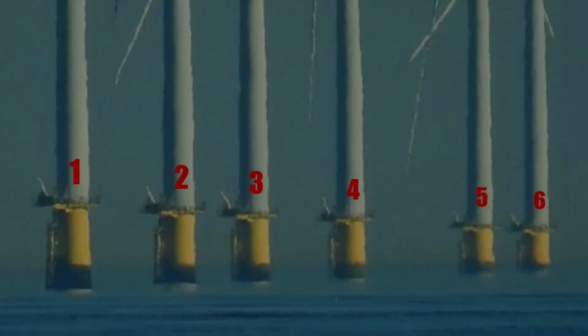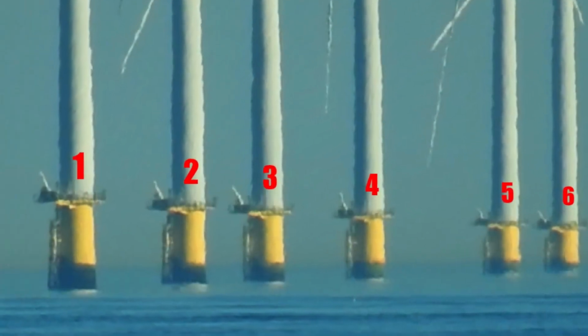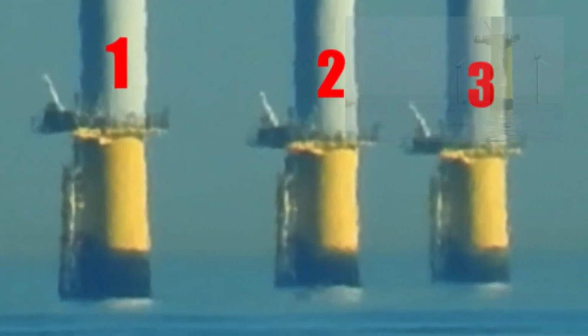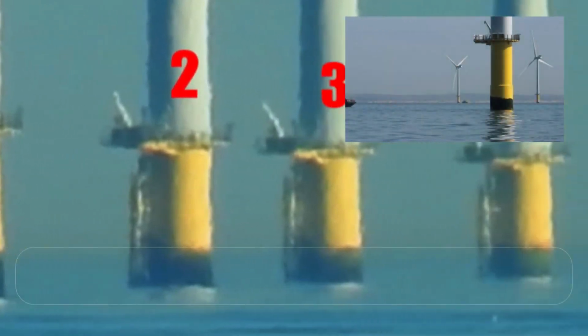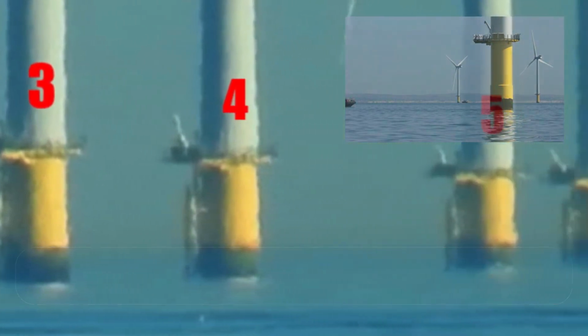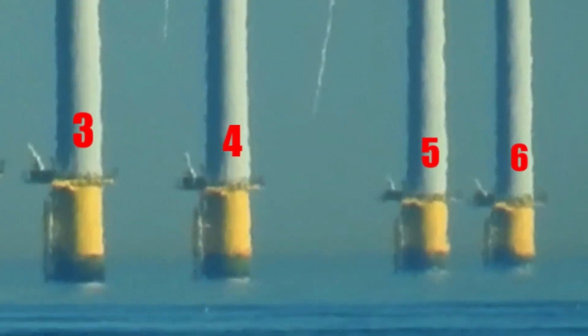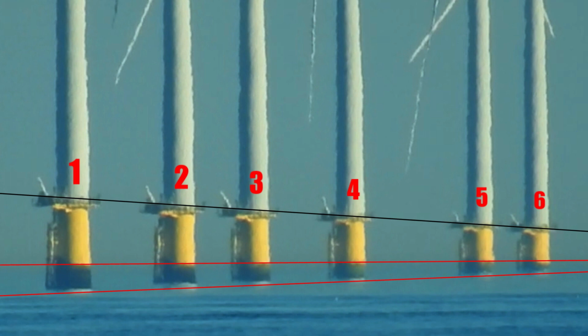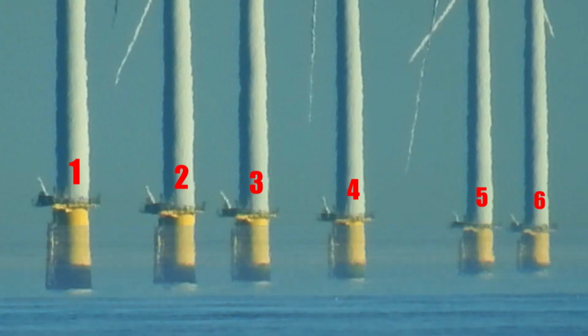Analysis of the observations. We can clearly see all the turbines from 1 to 6 are fully visible. We can even see the reflection at the bottom of the turbine base in the sea. The horizon is visible well beyond the last turbine. The reduction in height is clearly due to perspective. There is no sign of any curvature.